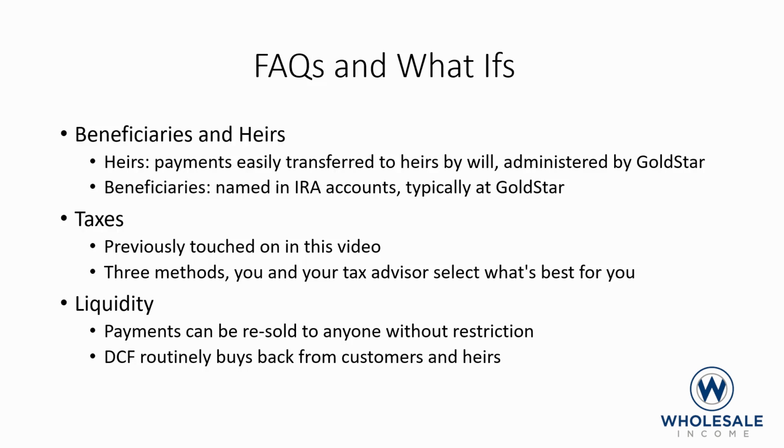Many folks will buy in the name of themselves and a spouse, so the continuation is by joint tenants with right of survivorship, or JTWROS. Other folks buy in the name of a trust, so the payments will pay to the trust regardless of who the trust beneficiaries are or the trustees. Those are the typical ways non-qualified customers deal with heirs. Beneficiaries are stipulated in an IRA account for our qualified customers, folks who buy in the name of an IRA. That beneficiary is named at the IRA custodian, and I try and get all my customers to utilize Gold Star Trust. They are the lowest cost IRA custodian available. We spent a fair amount of time touching on taxes earlier on in this video.